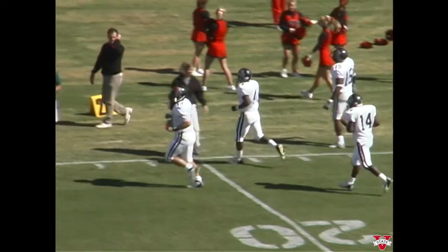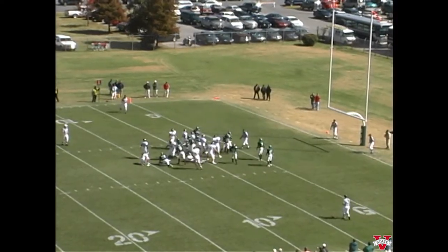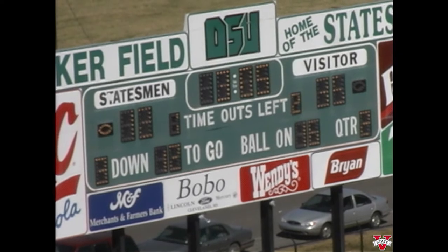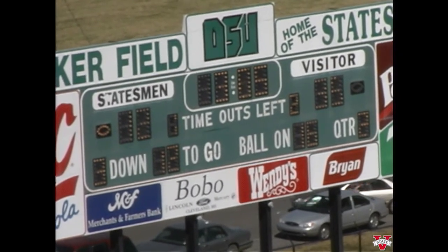Touchdown on number 4, Richie Mosley. Just so many guys trying to make it 35. Snaps there, holds there. Kick also there. Score now, Valdosta State 35, Delta State 12.